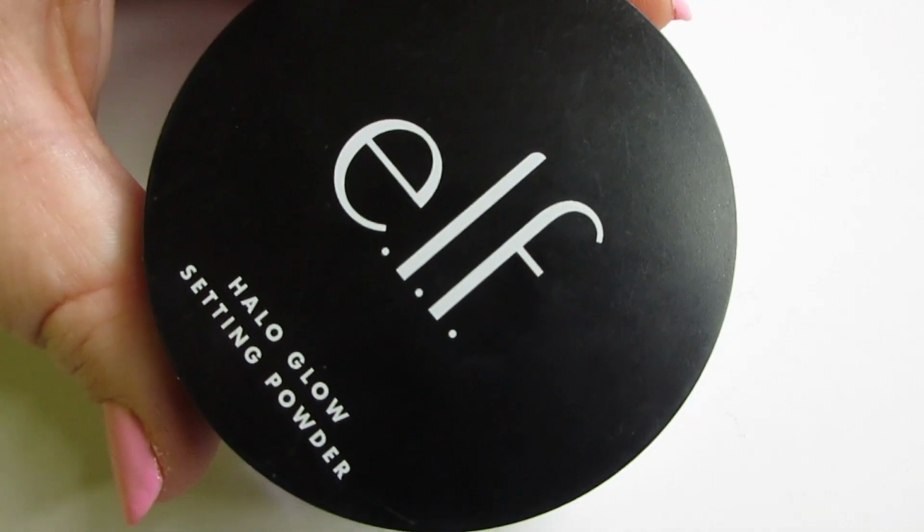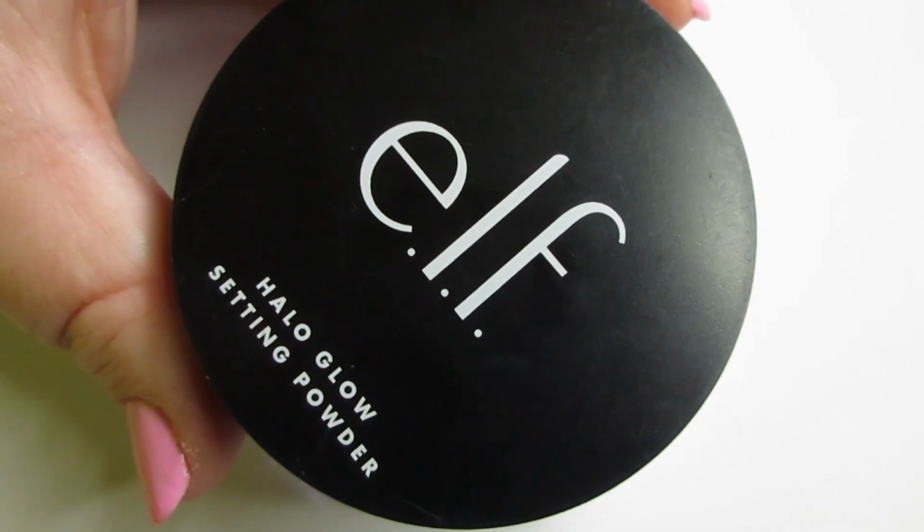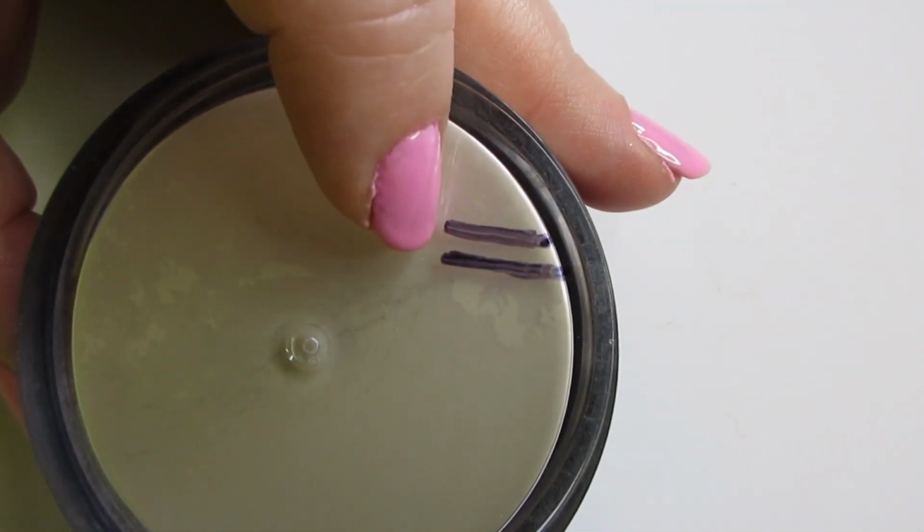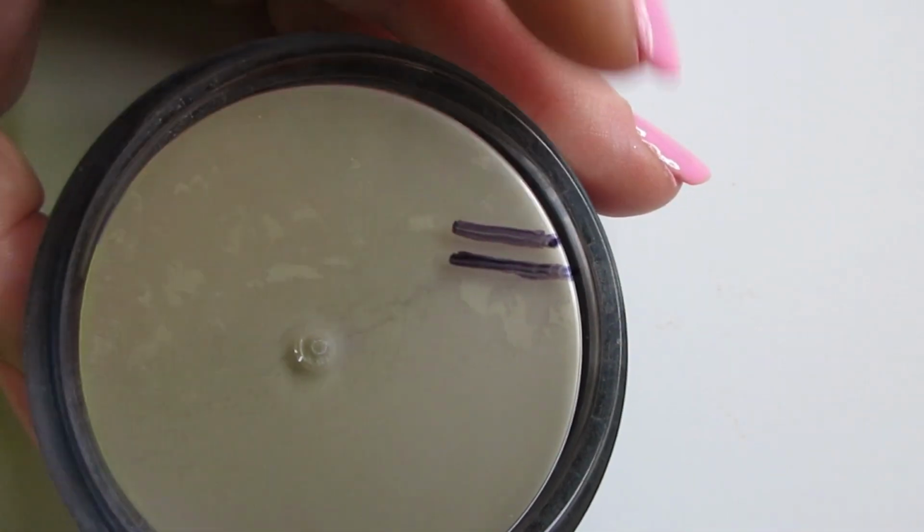Let's be honest. And then this product. I want to love this product. Everyone loves this product. I think except me. It's a good powder. It's the e.l.f. Halo Glow Setting Powder. This is a wonderful powder. Here is the last update we did mark.